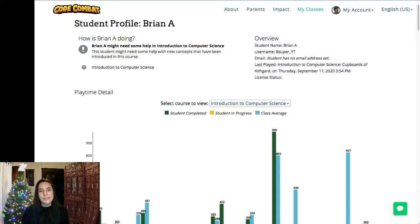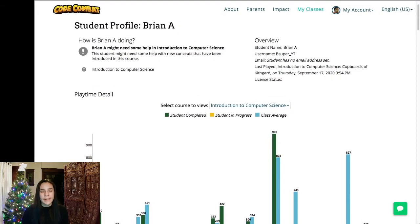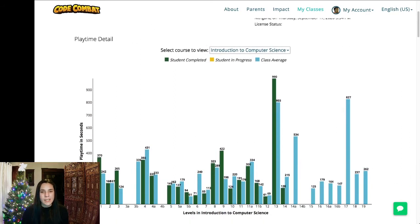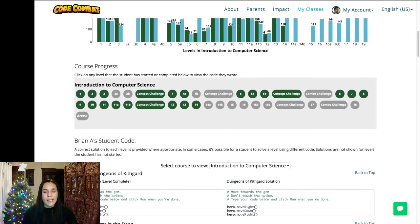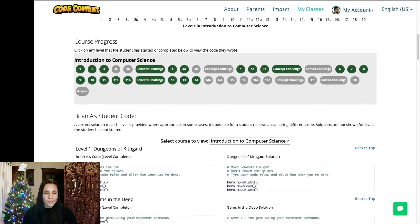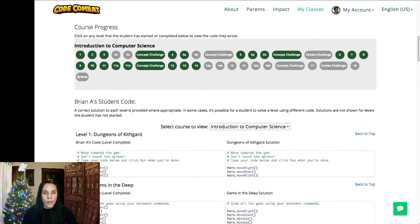Okay. So check this out. Here's an example of a student profile, and you can see we're doing the Intro to Computer Science. So class average is going to be this blue one. And his is going to be the green. So we can see he does pretty well. He's at average, and some a little bit above and some a little bit below. But like this one, overall, you can see puzzle number 13. That one is very hard for students. The class average is very high. And as I come down, I can see the code, what he submitted, what should have been submitted.